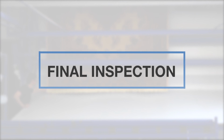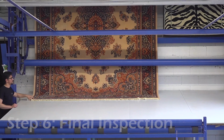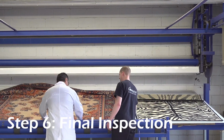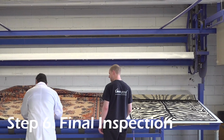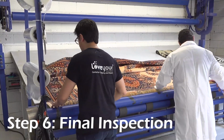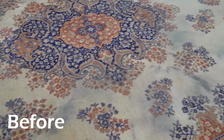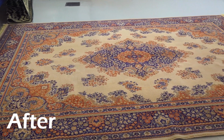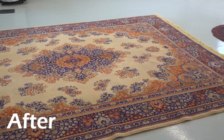Step 6. Final inspection. After spending 12 hours in the drying room, our lab technicians perform a final inspection to ensure quality control. The technician takes their time inspecting every inch of the rug, recording and photographing the results. Each rug is lightly airbrushed to recondition and remove loose fibers from your rugs.